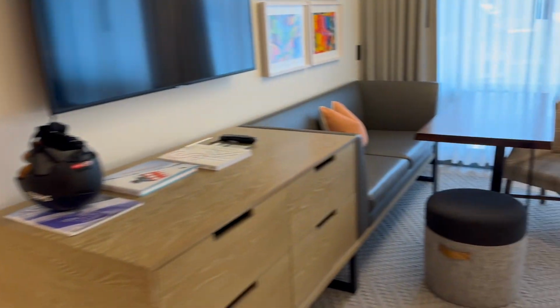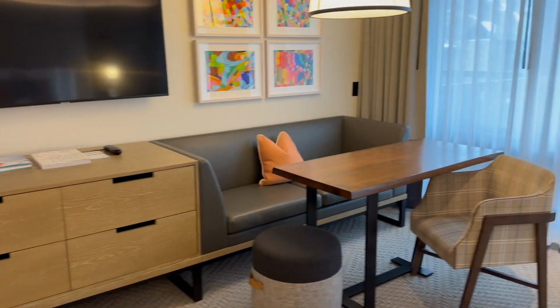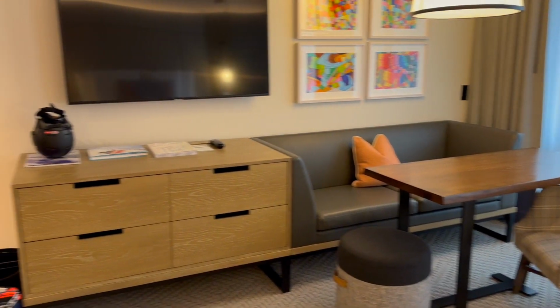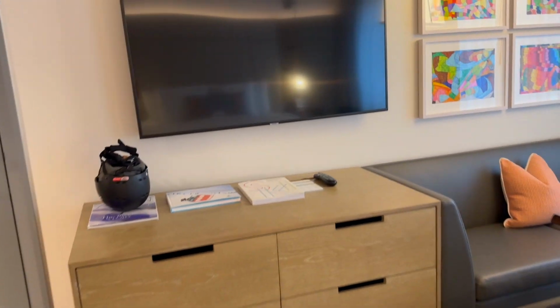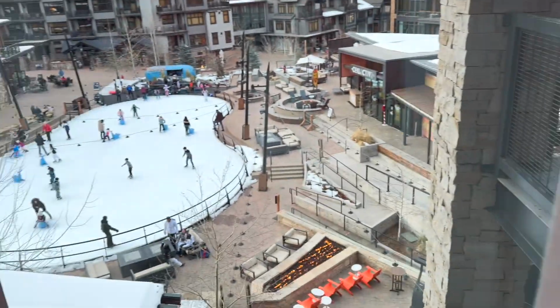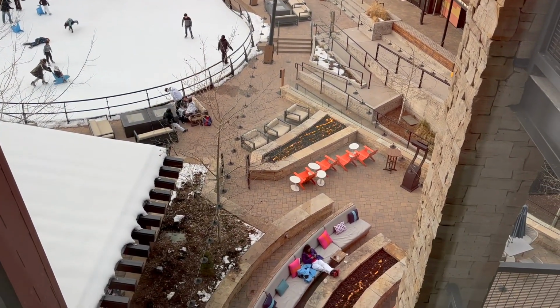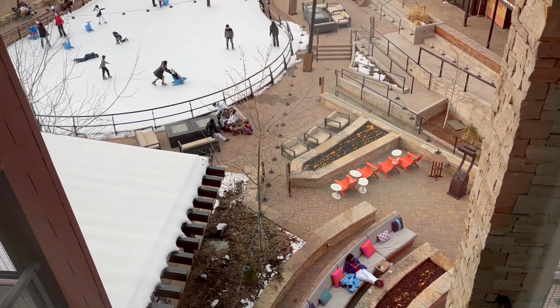Okay, then you have the living space. So you could do a little takeout, a little room service over there. You've got a couple drawers and the TV and nice big king bed looking out the window. Okay, right below us is the skating rink. You can see the little lounge down there.